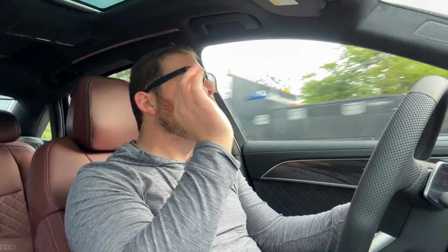So now we're going to test out the Predictive Active Air Suspension in practice. I am on one of my local streets right now that is just littered with speed bumps. There are speed bumps every 20 seconds, but in the S8, I'm barely going to notice them. Now, those electromechanical actuators are going to lift the body in preparation for going over the speed bump. So I'm rolling over it at about 30 miles an hour, and I barely felt that it was there.